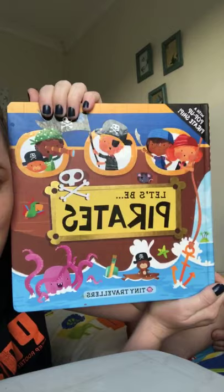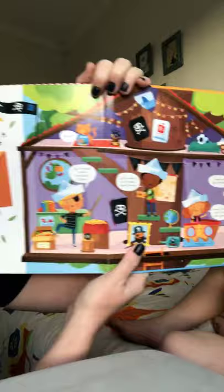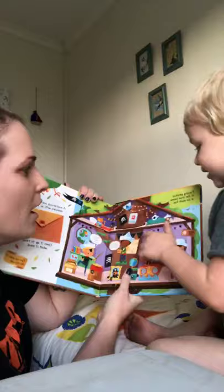Okay, are we ready for story time? Yes. Okay. Let's read the pirate one. So the first book we read is Let's Be Pirates, the Tiny Travelers. Is everybody ready? Okay. First page. Second page.